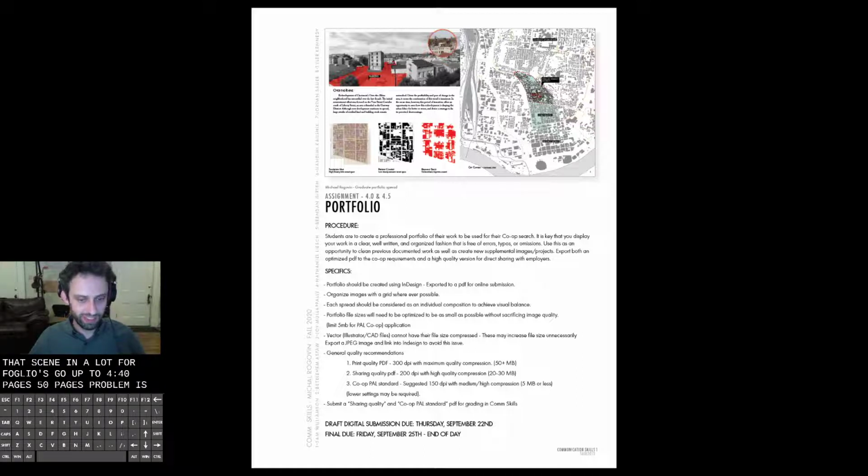The problem is you only have 5 megabytes to get to, and it's going to be harder with the more pages you add in. But also, with the amount of work you have right now, where you are in your education, it's hard to justify having 40 pages. And with a digital-only presentation that you're likely going to be doing with your co-op employers, they will not likely get to the end of your portfolio.